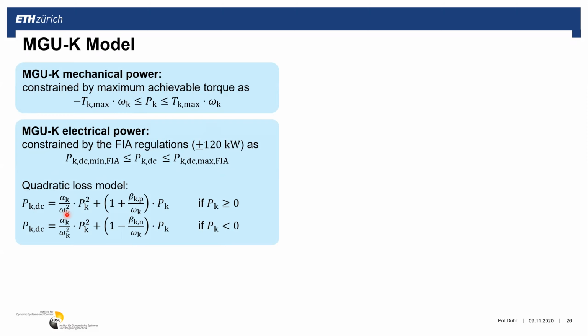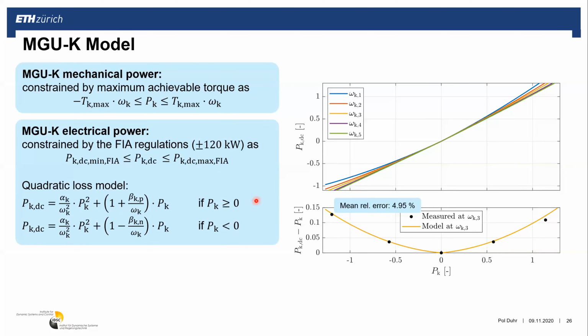Then we fitted a quadratic loss model to relate the electrical power that goes from or to the battery to the mechanical power. And you can see that it's basically a set of parabolas for different rotational speeds. Also here, the fit is sufficiently accurate for our purposes, as the validation for a few selected data points provided by the manufacturer showed. We apply a similar quadratic loss formulation also for the MGU-H electrical power.